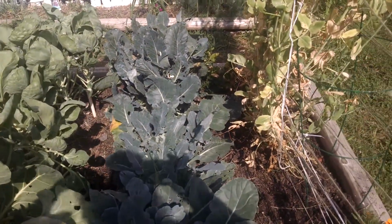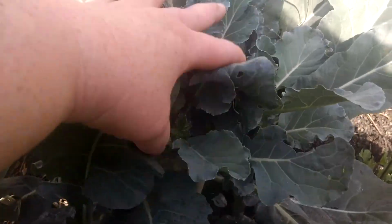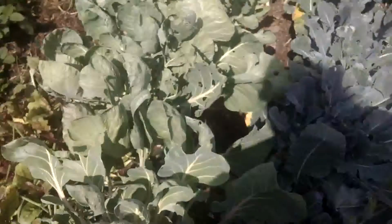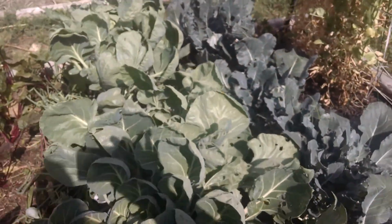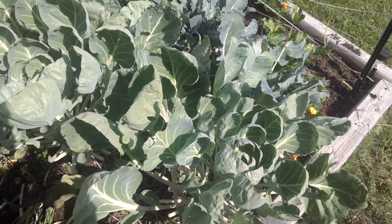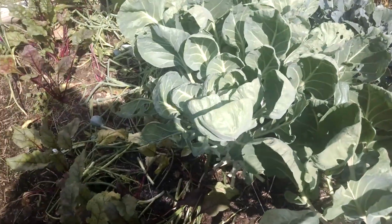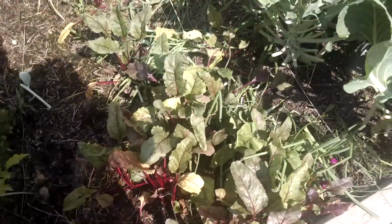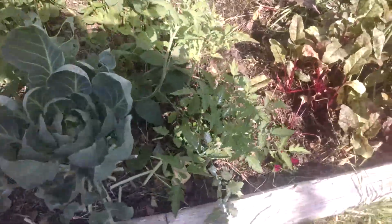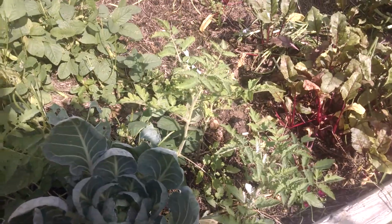And here's my broccoli. As you can see, we're still getting some side shoots. Some babies. I picked all of these yesterday, so you won't see any more good ones. The Brussels sprouts. And I'm going to do a video in just a few minutes on Brussels sprouts that you are not going to believe. So keep an eye out for that. We've been getting a few beets from this garden as well, and they are just delicious. I love them. These tomatoes came in volunteer, and Ron transplanted them over here.